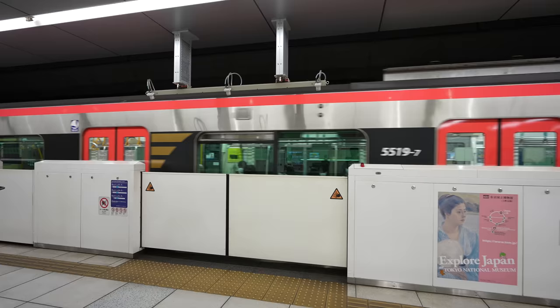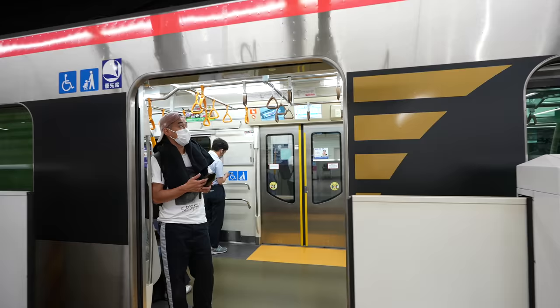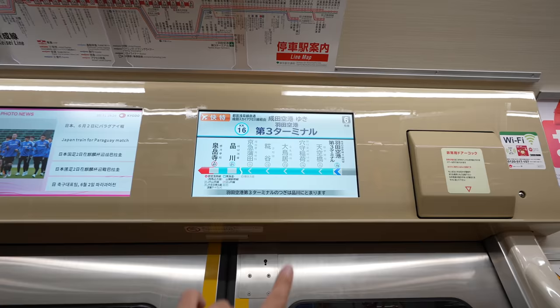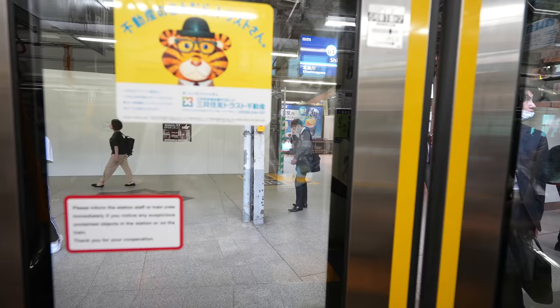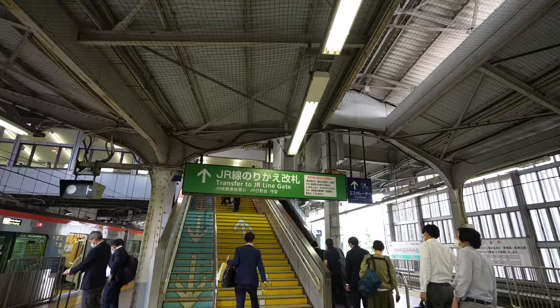This is the one, right on time. As you can see, this train goes straight from terminal number 3 to Shinagawa Station. And now we arrive at Shinagawa Station. From here, we will transfer to the JR Yamanote Loop line.